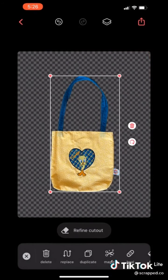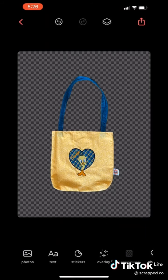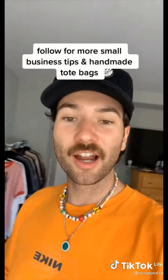And then after that, you're going to click off of the picture. You're going to go back down to the bottom where it says background, click that, and pick whatever color you want, and bang, you're done. There you go. Hope that helps.